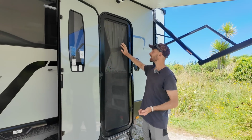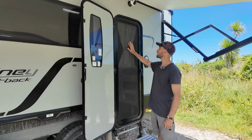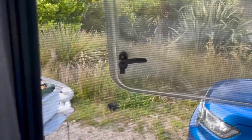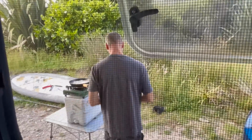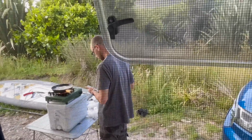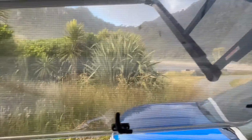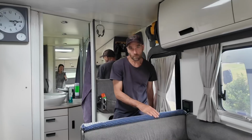That was all I can show you on the outside, so let's have a look inside. One thing I really like about the Jayco as well is that we've got insect screening everywhere. So right now we're in a spot that has so many sandflies. They're just biting me constantly here. You don't want to have them inside your home, right? These insect screens block out all the flies, mosquitoes and all the sandflies and make life so much easier.